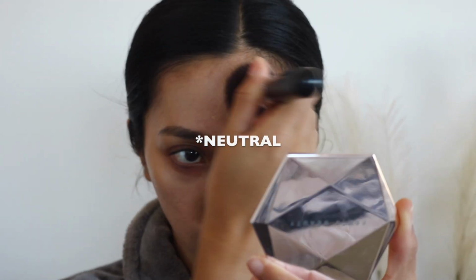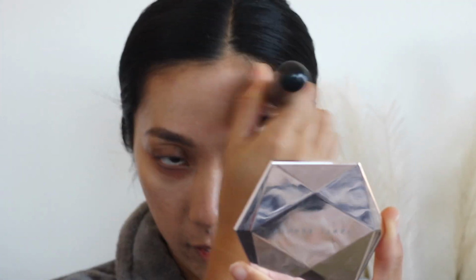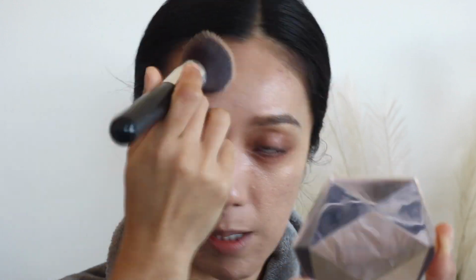The color match is not perfect on my skin. It has a little bit of peach undertone to it, which is a bummer because I find that Maybelline foundations have a weird undertone. Some of them can run too golden or orange, and then some can be red, and then most of them are on the pink side.